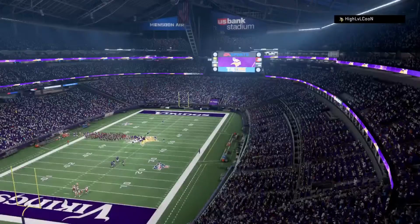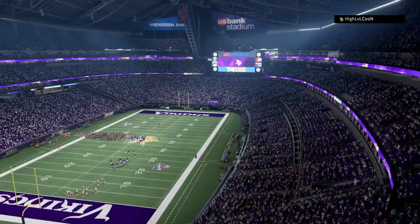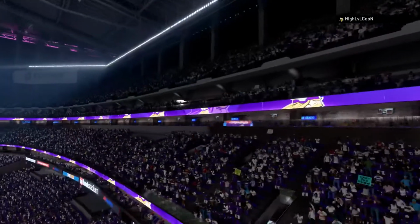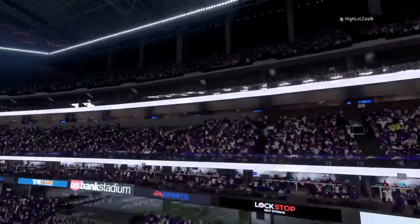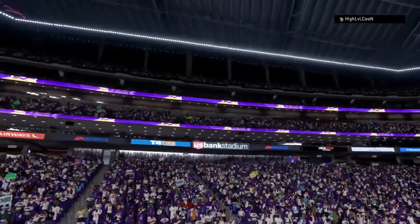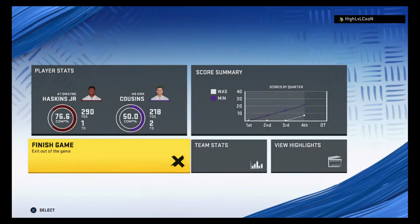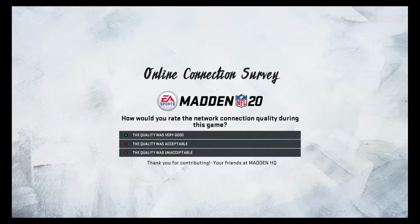So for the Vikings, they'll finish the first half of the schedule dead even at 4-4, and now they'll have a few extra days before they face Kansas City next week. Meanwhile, for Washington, they'll fall to 5-3 with a loss, and they'll try to get back on track next week as they head up to Orchard Park to take on the Buffalo Bills.